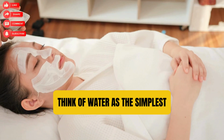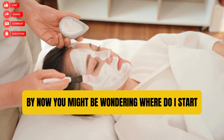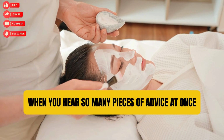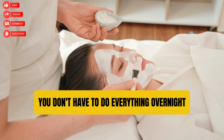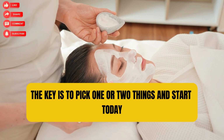Think of water as the simplest, cheapest anti-aging tool you have. By now, you might be wondering, where do I start? It can feel overwhelming when you hear so many pieces of advice at once. But the truth is, you don't have to do everything overnight. The key is to pick 1 or 2 things and start today.